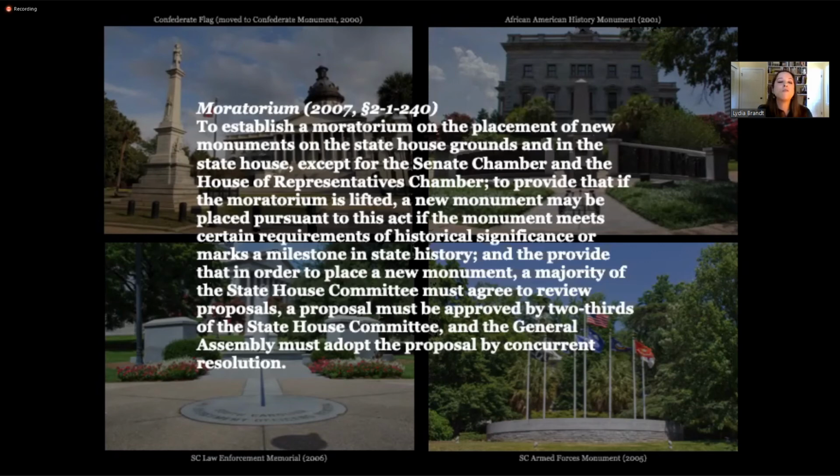And they passed this moratorium in 2007 that I really think you have to think of as being next to the Heritage Act. It's a kind of a twin piece of legislation. What this does is it says that there really needs to be a supermajority within committee in order to add any more monuments. What this does for the already really ambitious African American monument is that it has to be the final word for pretty much all African American history on the State House grounds. It's going to be really hard with this moratorium to add a new monument.